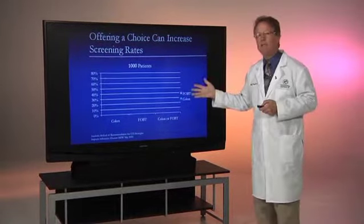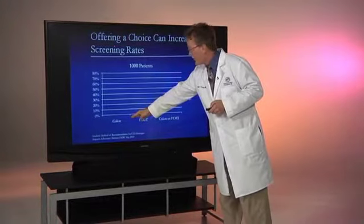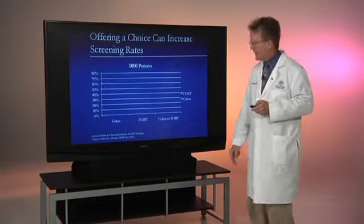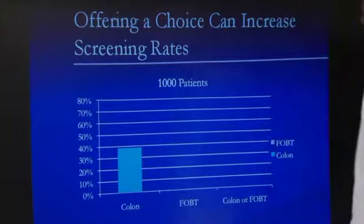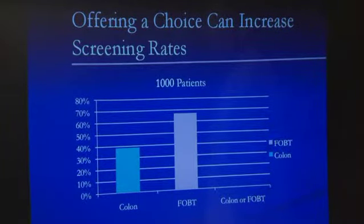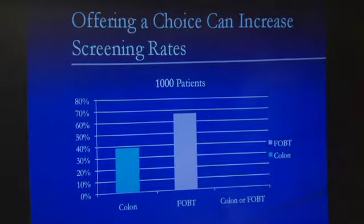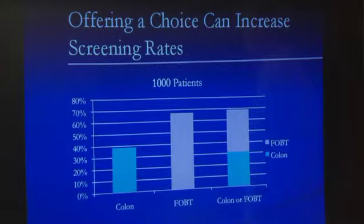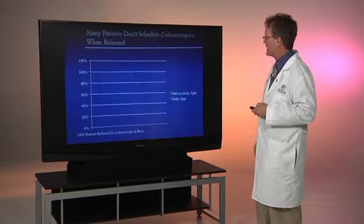This is a study done by Johnny Nadami at UCSF a few years ago, and he took 1,000 patients, and he offered 1/3 of them just a colonoscopy, 1/3 a fecal occult blood, and the other third, he offered them a choice. And the results were very interesting. Those who were offered only a colonoscopy had about a 38% chance of getting any kind of a screen done. If he offered the fecal occult blood, and by the way, these were the guaiac hemocults, not the immunochemical one, but I think it's the same message, almost 70% got screened. And then interestingly enough, if he gave the patient a choice between the two, slightly more patients were screened and almost as many colonoscopies got done. So there's something there about giving patients a choice that might improve our screening rates and save lives.